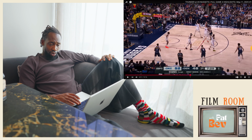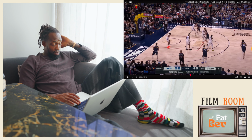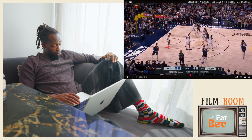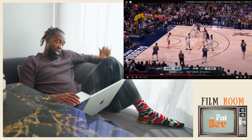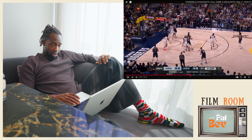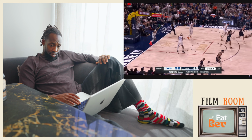Now this is what they've been getting to a lot, the screen and roll with Jokic. Jokic handling, gets the mismatch. You see in Chet, he's not messing around with Chet. He's just putting his head down and dribbling the ball, getting in the paint, using his strength against Chet, because you know Chet has length. Jokic trying to turn the corner. A lot of pump fakes. And that's a big body bends move right there.